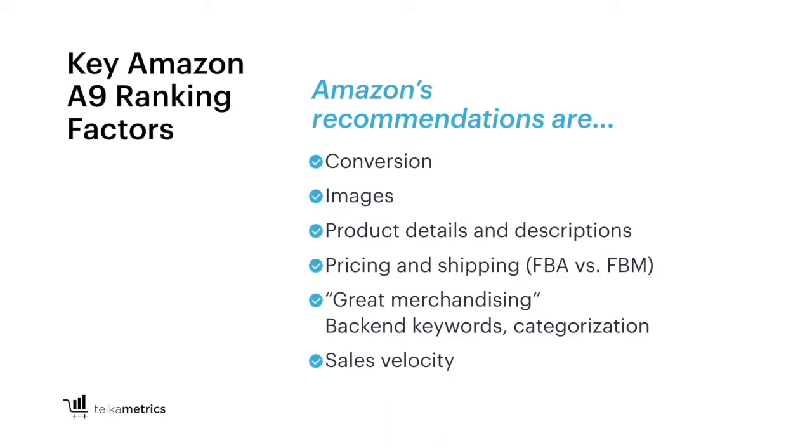Your conversion, your images, product details and descriptions, pricing and shipping, great merchandising, so the back-end keywords and categorization, and sales velocity. Yeah, so Amazon will never release exactly what this A9 algorithm does, but we know that conversion is really king here. They're incentivized to present to the customer the item that they think they are most likely to check out. So, conversion is king, and all of these other aspects really help aid in the conversion and are important in getting your rank bumped up.